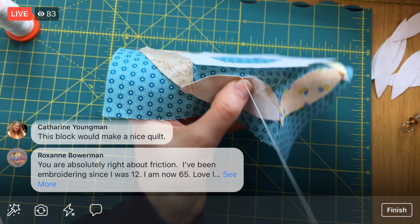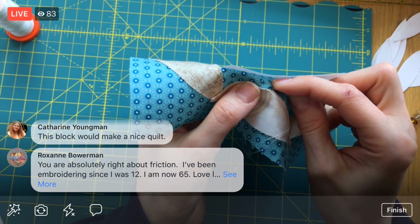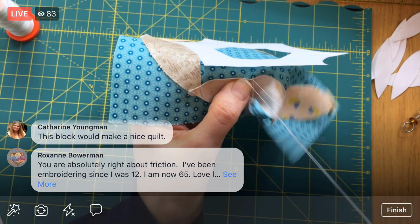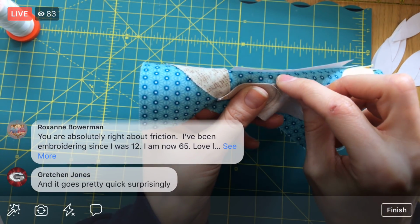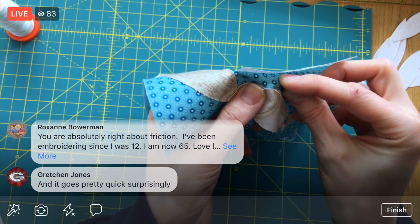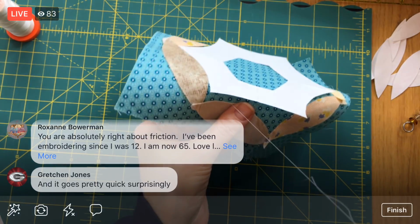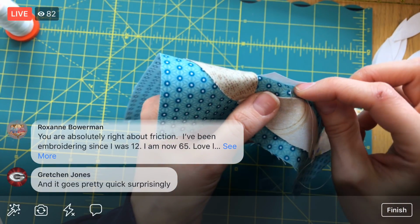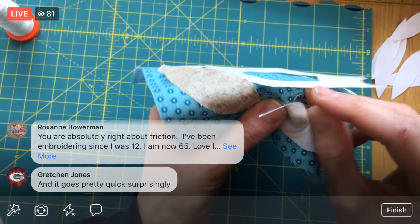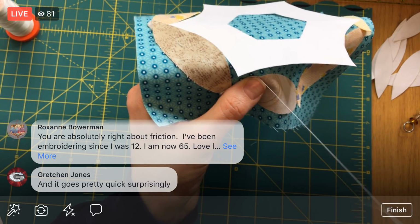Yeah, this would make a great little travel project, especially for short little trips, like to the doctor's office or the DMV or something. Something where you only have to stitch a few little guys on. We're going to have a lot of spare fabric from this block, I think.